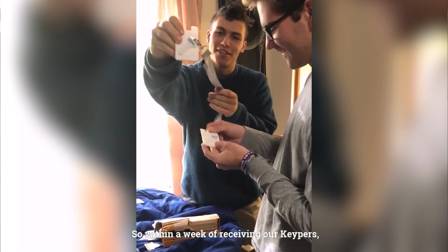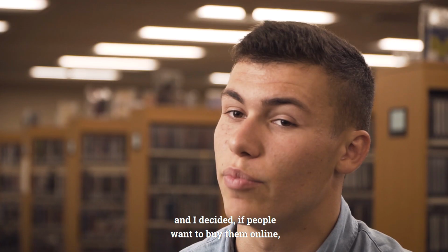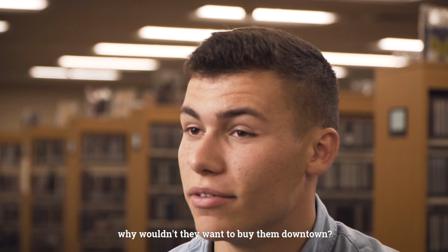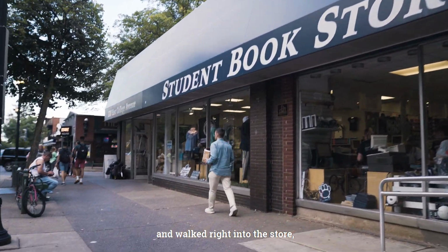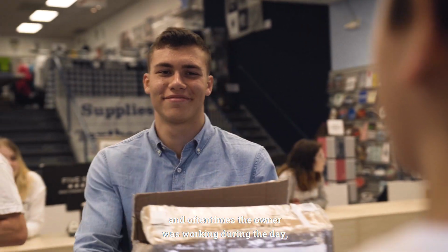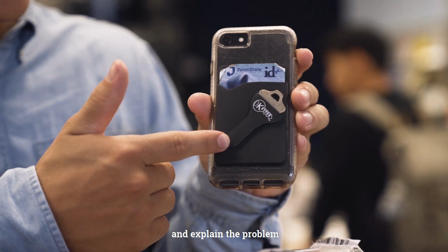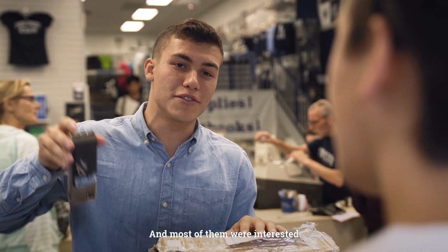So within a week of receiving our Keypers, we started selling them online, and I decided if people want to buy them online, why wouldn't they want to buy them downtown? So I approached as many stores as I could that week and walked right into the store, asked for the manager or the owner, and oftentimes the owner was working during the day. And so I would just show it to him or her and explain the problem that Penn State students were facing and how this was our solution to that problem. And most of them were interested.